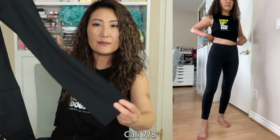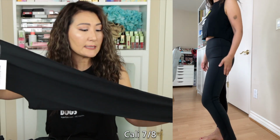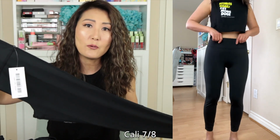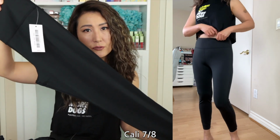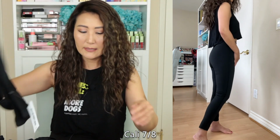Before I really got into these pants, I bought another size small. It's 7/8 length, so it's not a full length up to the ankle. When I go to my barre class, I need something like this that goes down below the knee point, so it's long enough. And these days it's getting a little hot, so I don't want it to go all the way down to the ankle. So I think this would be nice, so I'm going to see about that.